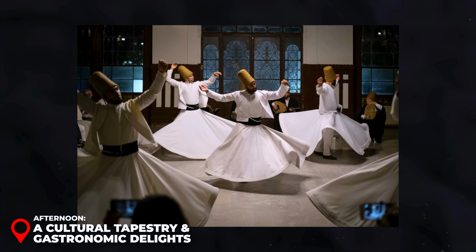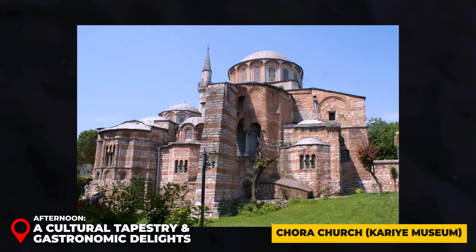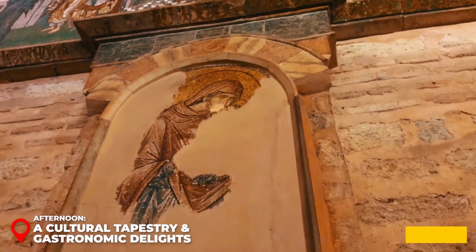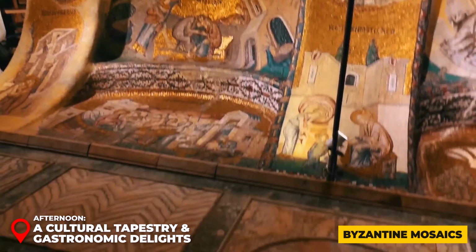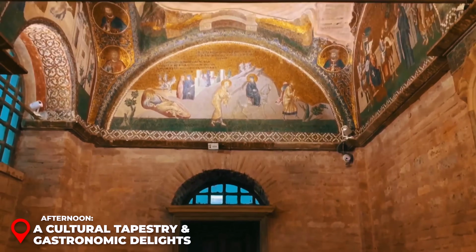Afternoon, a cultural tapestry and gastronomic delights. C. Chora Church, Kariye Museum. Venture to the Chora Church, now the Kariye Museum. Located in the Edirne Kapı neighborhood, for about 10 USD, witness the stunning Byzantine mosaics and frescoes that adorn its interior, telling stories from the Christian tradition.